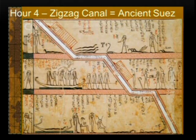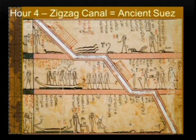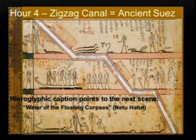Then in hour 5, we have the parting of the Red Sea itself, where we have the walls of water that are cut like a knife as well, and a serpentine pillar of fire overlooking the scene. In hour 7, the stars reappear, and the pillar of cloud must have left. And then in hour 10, the drowning of the Egyptian army itself. Okay? This is the Pharaoh, his scribes, his people, actually talking about, I believe, the exodus of the Israelites. And they kept it a state secret so that he would not lose their favor, and he would be supported by them still.